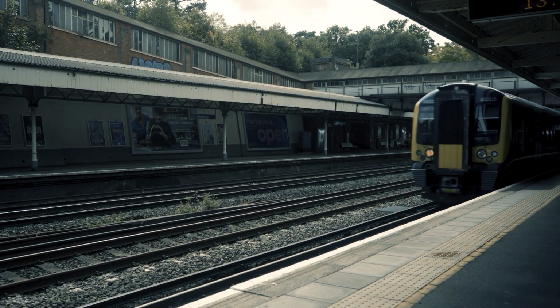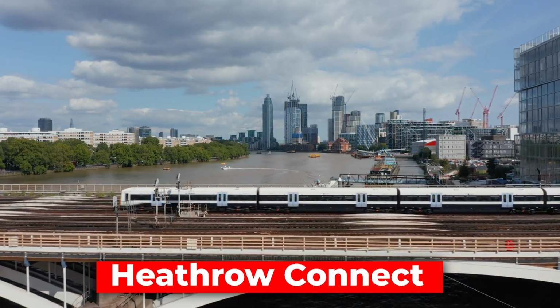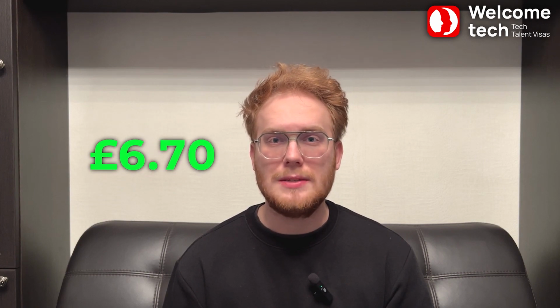For instance, every 25 minutes a fast train, Heathrow Connect, departs from Heathrow. You have the option to travel to Paddington Station at a cost of just £10 and 10 pence. Additionally, there's a metro link from Heathrow. One station is between Terminals 2 and 3, and two more are close to Terminal 4 and Terminal 5. The total fare is £6 and 70 pence.